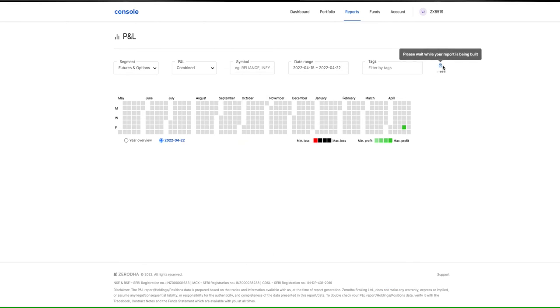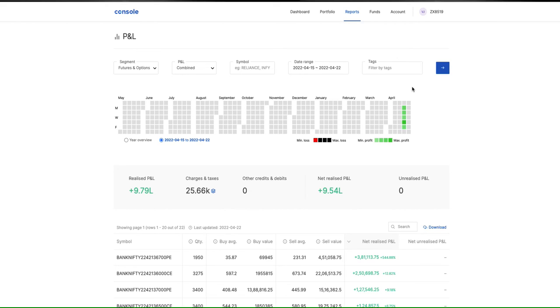Just to show you, in the last 1 week, all my 5 days have been profitable. I have managed to book 9.5 lakhs profit. I'm not trying to flaunt my profits. It all depends on what my position sizing is, what your position sizing would be. It would be different from person to person.